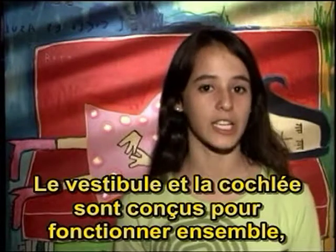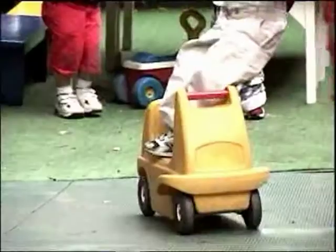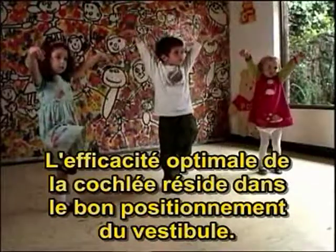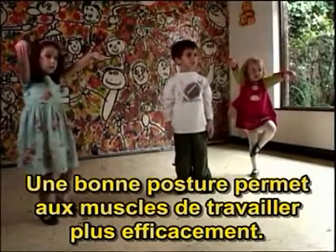and the cochlea are designed to work together, and every muscle of the body is under the control of the vestibular labyrinth. Any dysfunction of one of the parts leads to a more or less marked dysfunction of the sensory system. Optimal efficiency of the cochlea requires good positioning of the vestibule. Good posture allows the muscles to work more efficiently.